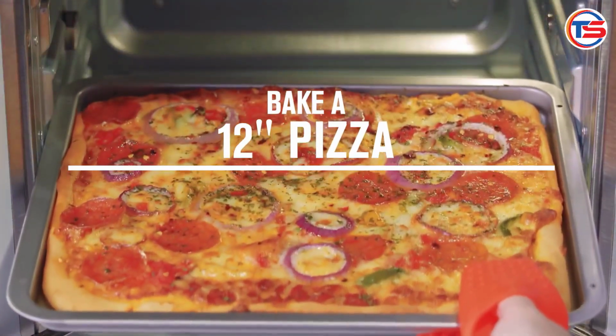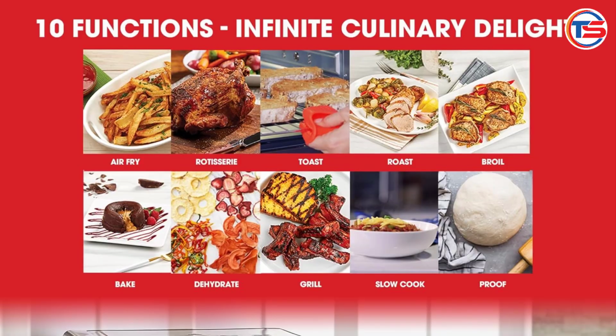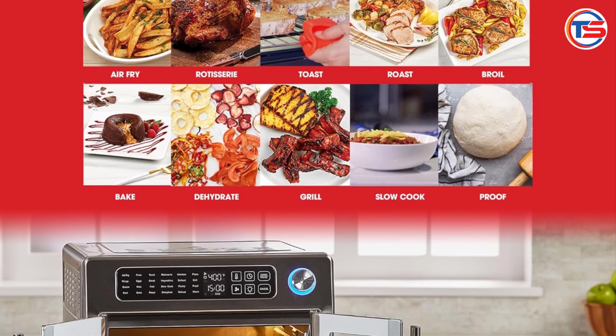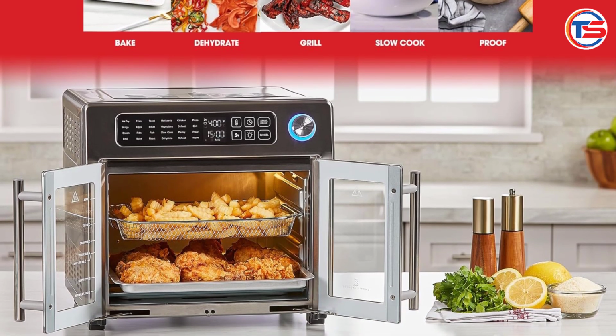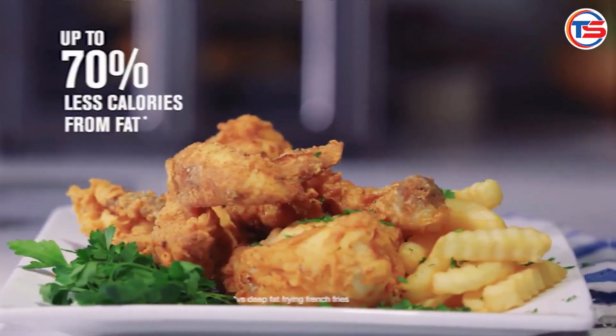Why you'll love it. Family-friendly, its large capacity means you can prepare meals for the entire family in one go. Energy efficient, uses less energy than conventional ovens, saving you time and money. Healthy cooking, air frying significantly cuts down on oil usage.